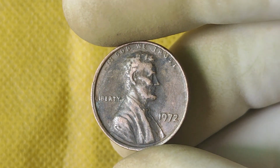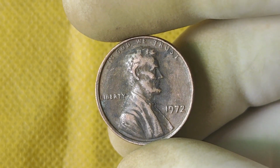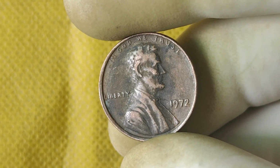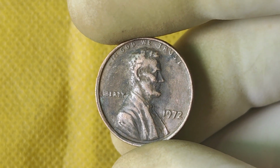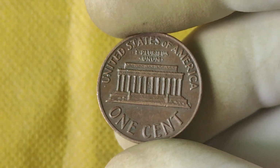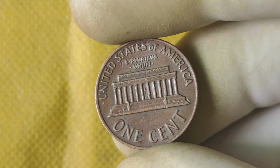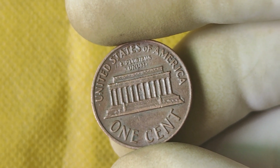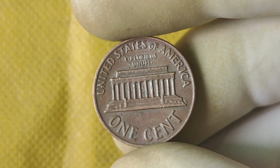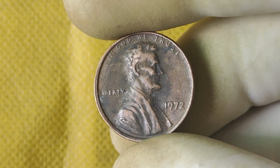Grade and authentication. Having your coin professionally graded and authenticated by a reputable service like the Numismatic Guarantee Corporation (NGC), or Professional Coin Grading Service (PCGS), can add significant value. These organizations will assess the coin's condition and assign it a grade, which can help determine its worth in the market. So, let's get to the million-dollar question. How much is the 1972 no mint mark Lincoln penny worth?